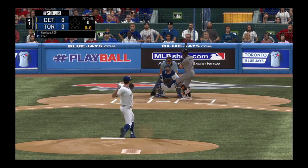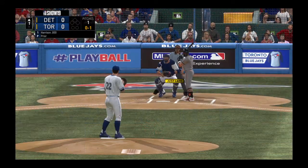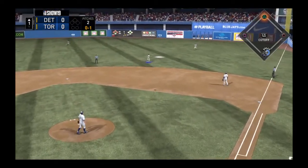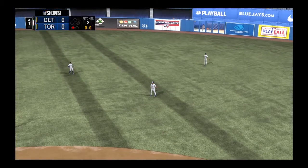Taking a look at this lineup, they're going to have to work the count. That's the key to success right here. They have to find a way to drive this guy's pitch count up and get into that bullpen as quick as possible. Lofted in the air out toward right center. Alomar is calling for it, and that's the first out of the inning.